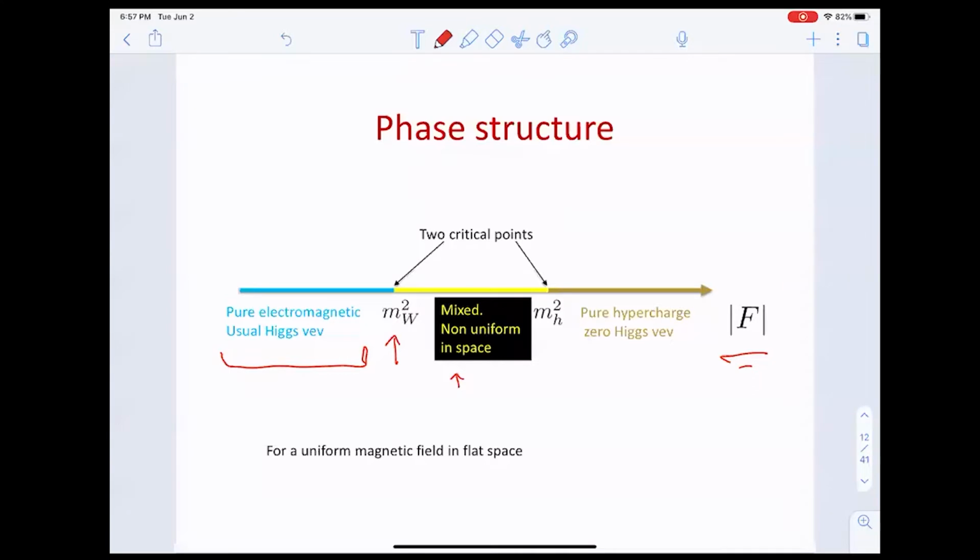So you get that non-uniform phase, but when the magnetic field is large enough, then all the W bosons become 0. So all the SU(2) part of the magnetic field becomes 0, and you only get the weak hypercharge part of the magnetic field, which is again uniform, and the Higgs VEV becomes 0 again. So the Higgs VEV goes from being non-zero on this side, and then here it decreases all the way to 0. And in between, the Higgs VEV is not uniform in space. Okay, so that's the situation in flat space.